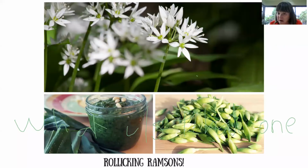But a pal of mine called down the other day, Courtney. And Marianne might have met Courtney as well. She lives down in Wicklow. Courtney, she's a foodie, like me. She's fabulous at fermenting and all of those. She's like a witch in the woods, you know. She's amazing, absolutely amazing. She brought me down a jar of these. And what she had done was she had preserved them in honey.